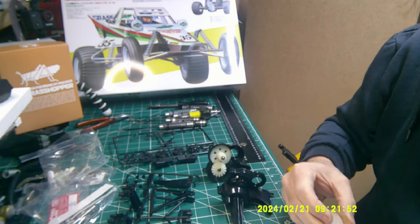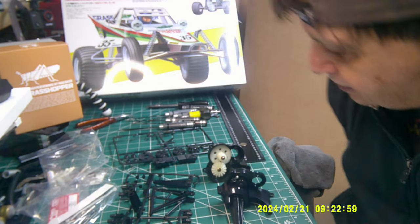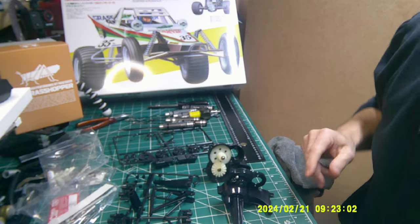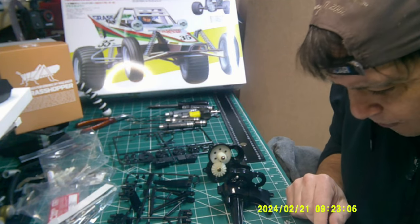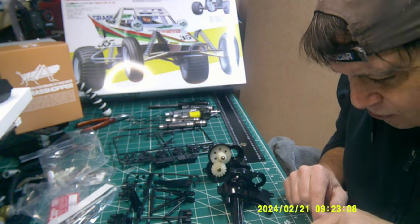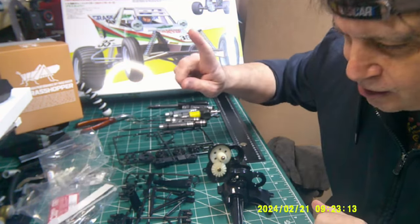So you could probably build this bit in about 15-20 minutes. It's taken me ages, but I'd like to take my time. I'd like to enjoy the build. There's obviously another bit there as well. There's a spindle which I haven't found.